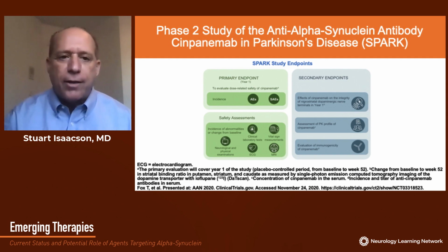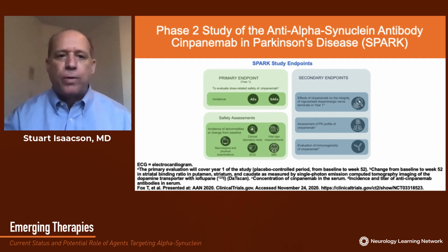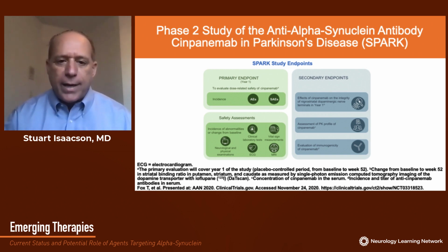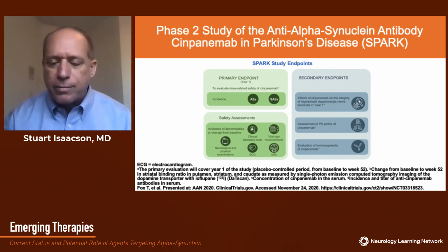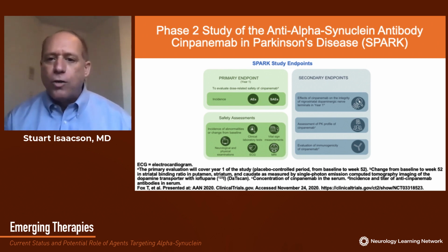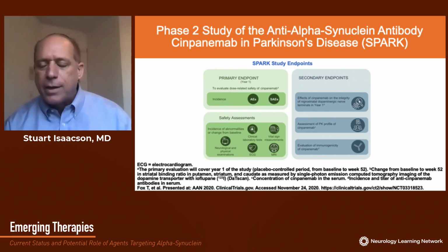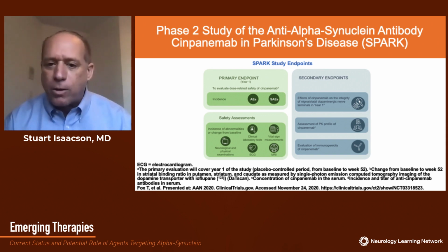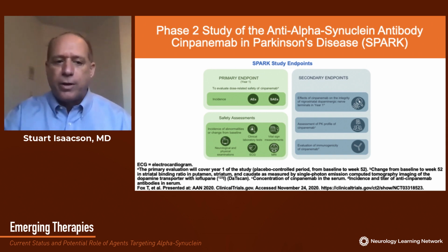This phase 2 study has a primary endpoint to evaluate for dose-related safety, both AEs and SAEs. Other safety assessments are planned, including neurological and physical examinations, laboratory and ECG, MRI, and vital signs. A number of secondary endpoints will explore potential disease-modifying benefits, primarily looking at the effect of Cinpanemab on the integrity of nigrostriatal dopaminergic nerve terminals in year 1 using SPECT ioflupane scanning. There'll also be assessment of the PK profile of this monoclonal antibody and evaluation of its immunogenicity.